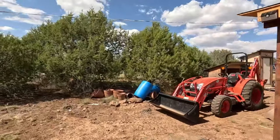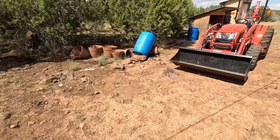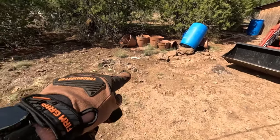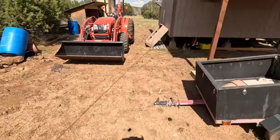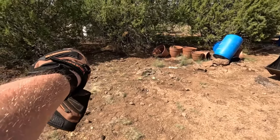But right now I'm gonna get these planters out of here, move my rain barrels, and then I'm probably just gonna clean this up a little bit with the tractor. And I think I'm gonna park this little trailer right over there in between those two trees.